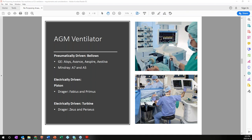Gas machines rely on a scrubber or an absorber system to remove exhaled CO2. The breathing system also exports exhaled air into a reservoir to be mixed with fresh gas to be delivered in the next breathing cycle as a way to maintain and conserve anesthetic agents. That is very unique to anesthetic gas machines, and you won't find that in an ICU ventilator.